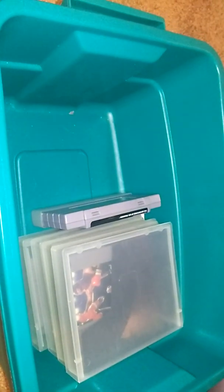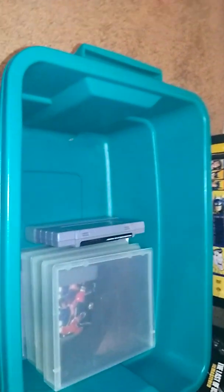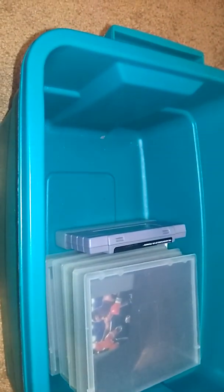Super Metroid. I got this at Toys R Us one day, and it was actually on sale. This is my original copy here. I got it for like 19 bucks, and that was brand new at the time. And this is one of those games. My cousin actually had it, and that's how I experienced the game.